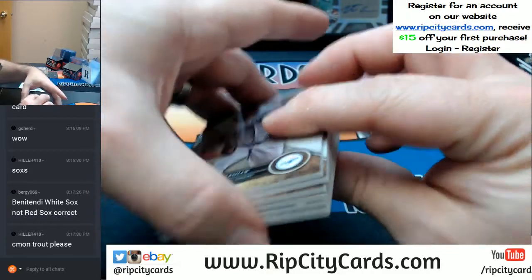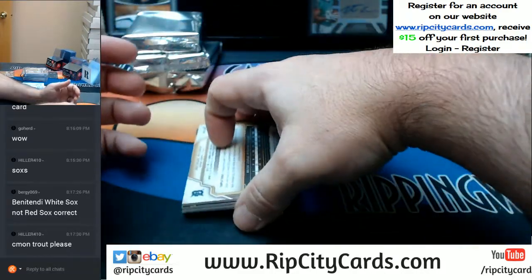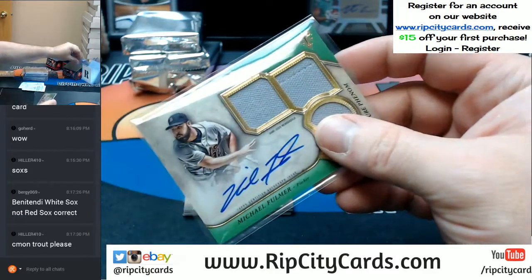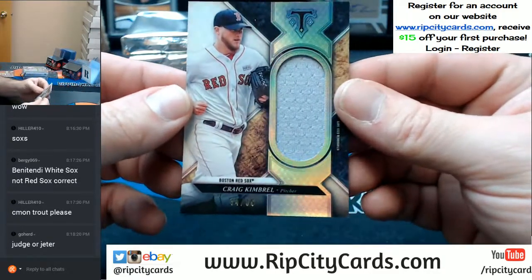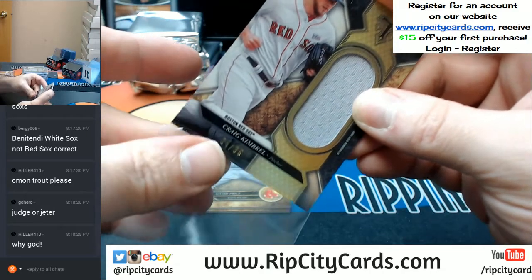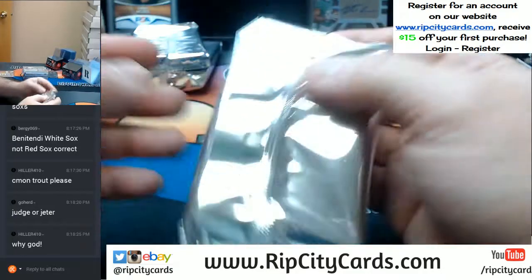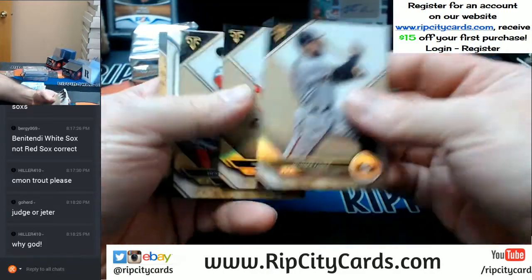Come on. Trout. Kershaw, Aaron, Mattingly. Fulmer Auto on card triple relic 48 out of 50. Tigers. A Kimbrel swatch 36. Price 250, Piazza to 340. Pence, Carpenter, Pedroia.